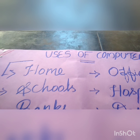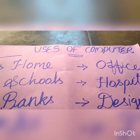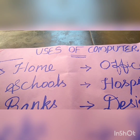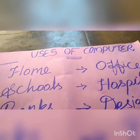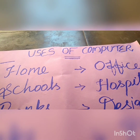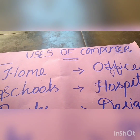Last week, I have taught you how computers are used at home, in offices, in schools, and in hospitals. Can you remember? Once again, we will go for a recap. At home, how computers are helping us? Watching movies and listening to songs, searching information on any topic, playing games, doing your homework, to draw, to send email, to type a letter, and for everything computers are helping in our home. Even online shopping also we can do in our home with the help of computer.